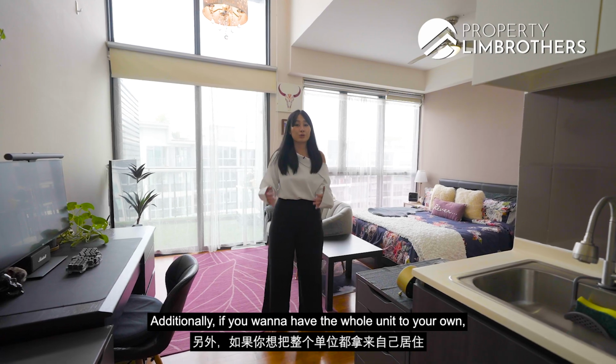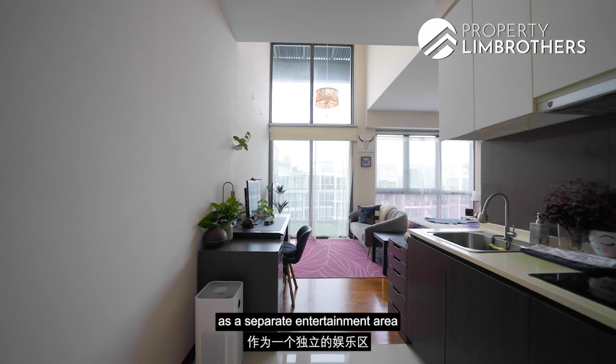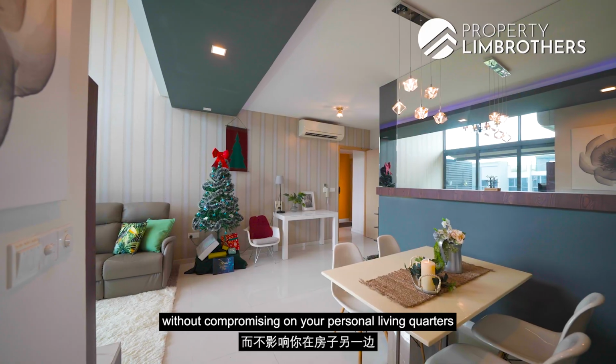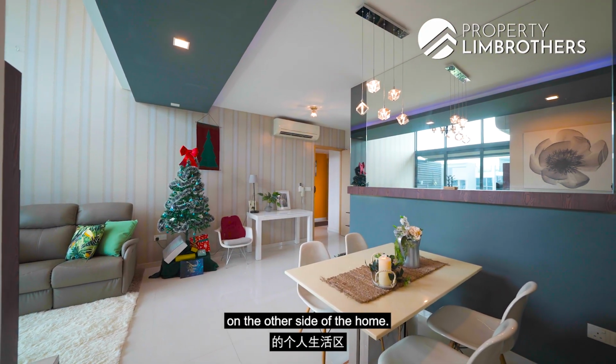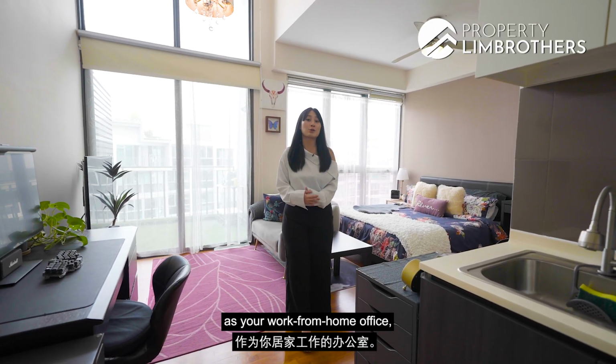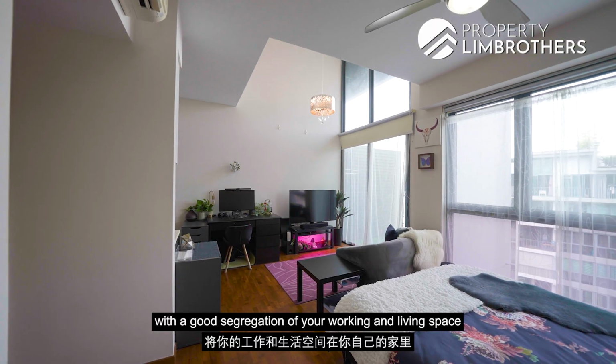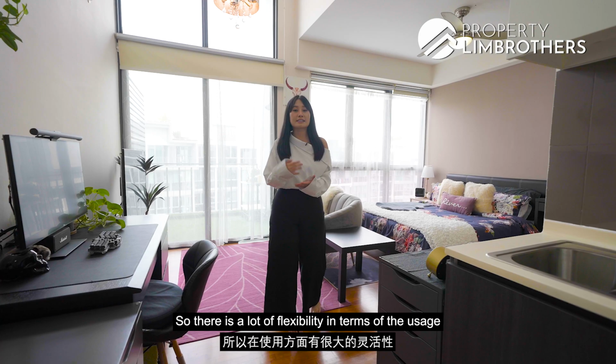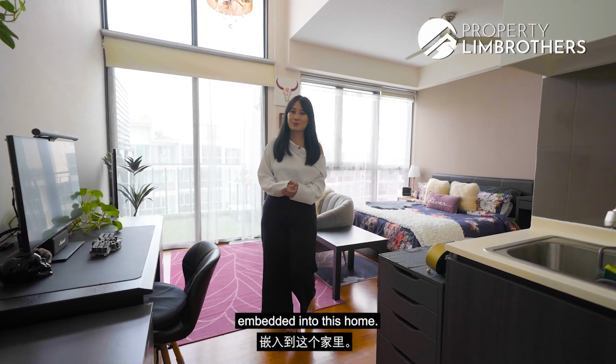Additionally, if you want to have the whole unit to your own, you can also use the studio as a separate entertainment area to host your friends and family without compromising on your personal living quarters on the other side of the home. Similarly, you can also use this space as your work from home office with a good segregation of your working and living space within your own home. So there is a lot of flexibility in terms of the usage embedded into this home.